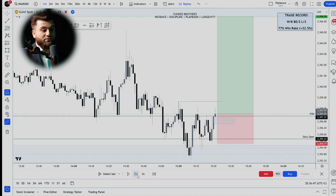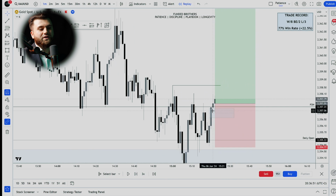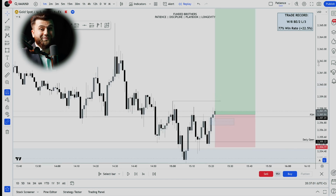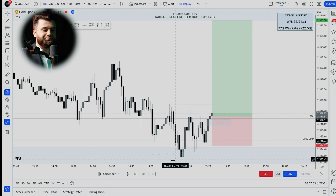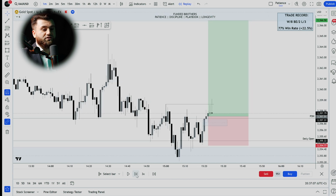So now we get tagged in right there. We are in that trade, guys. So not a limit entry, but just an execution right at the imbalance, and with spreads and everything, execution is pretty much right there. And I'm in that thing right there. And at that point, we are just pushing up from there on.